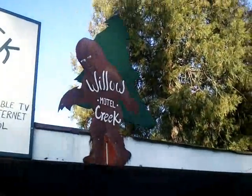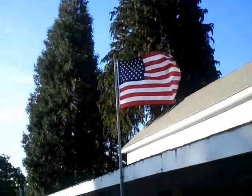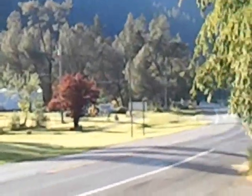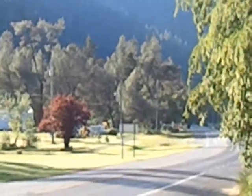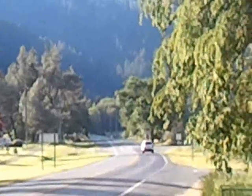There's Bigfoot. Well, that's Willow Creek. Down there, beyond our view, is the ranger station where Syl McCoy, Al Hodgson, Roger Patterson, Bob Gimlin met up and discussed the film before they headed up to the north on the Bigfoot Highway to Bluff Creek again.